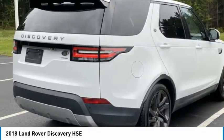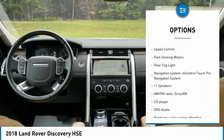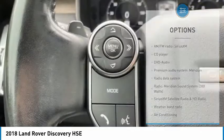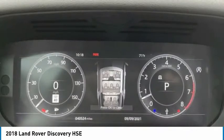Here are some of this vehicle's great options: electronic stability control, alloy wheels, power lift gate, brake assist, traction control, remote keyless entry, power moonroof, speed control, rain sensing wipers, rear fog light. Come take a test drive today.